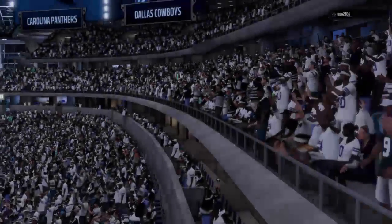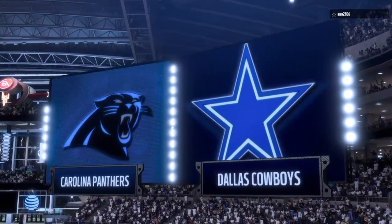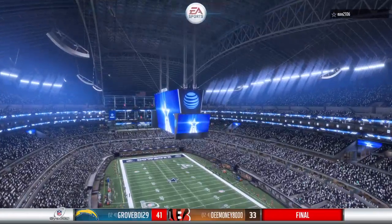The winding road to the Super Bowl continues here in the divisional round, where two teams look to take another step towards the Super Bowl. It's the Panthers going up against the Cowboys.